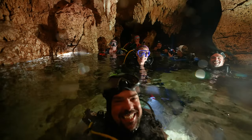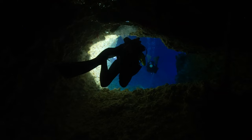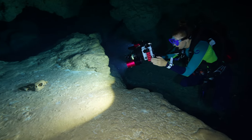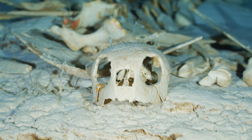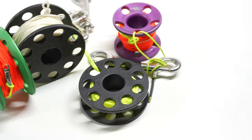A dive torch is a good idea, especially if there's a chance that you're going on any night dives and any shipwrecks or caverns, because you want to be able to see in the dark. A DSMB and a spool or a reel is required. If you don't have one, you're going to need one. And if you turn up without one, they're going to make you rent one.